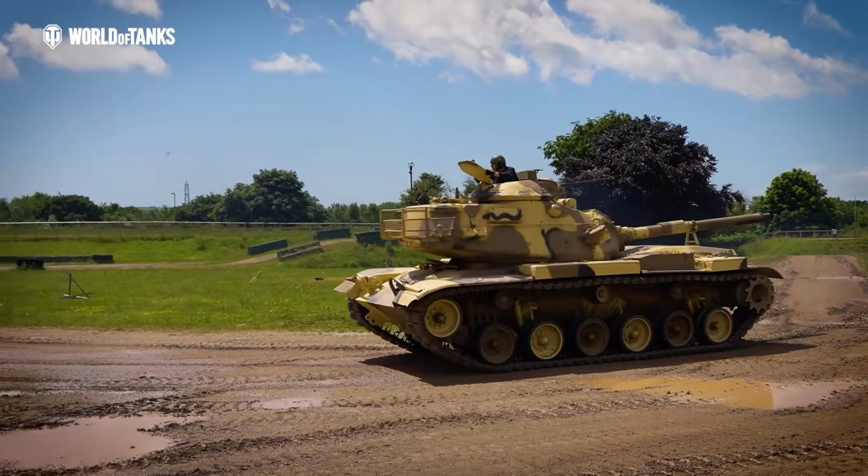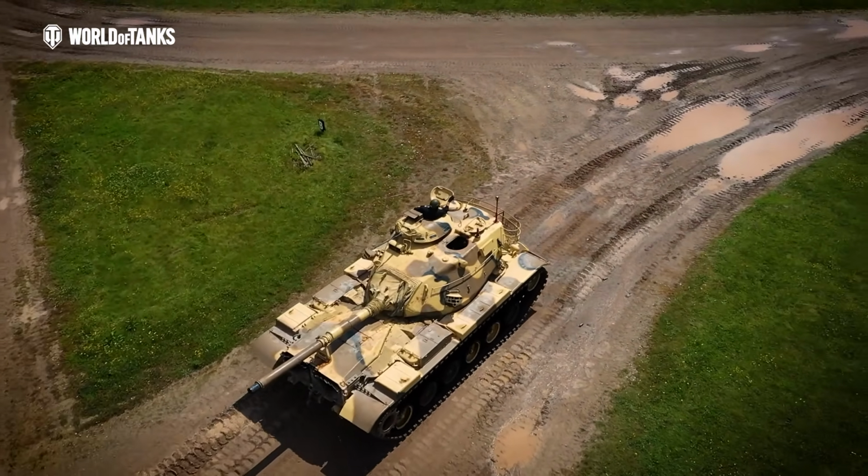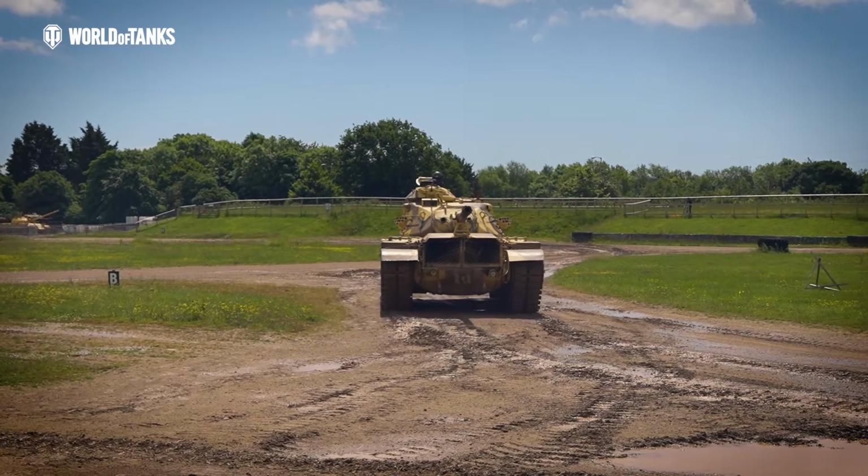Even though the M60 remains in service around the world, its time was up with the introduction of the US's own step-change design, the M1 Abrams.